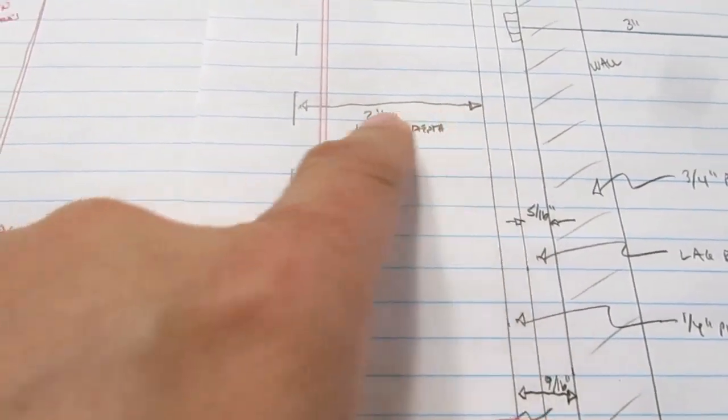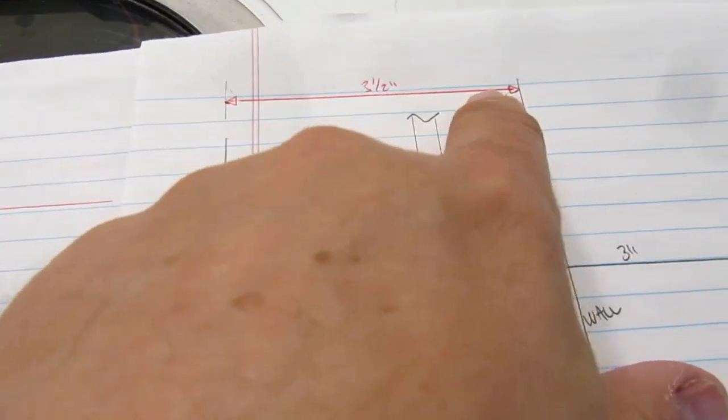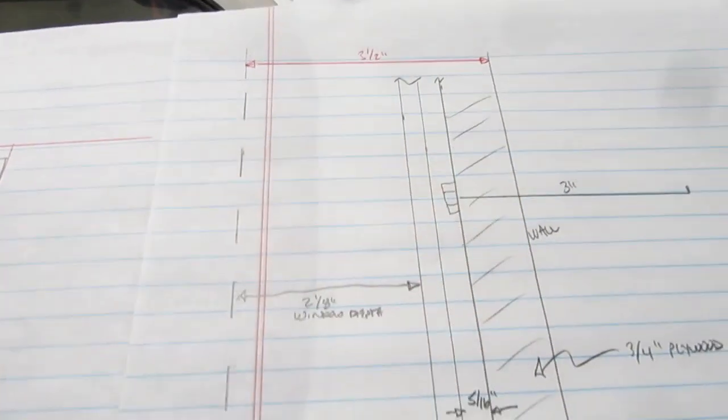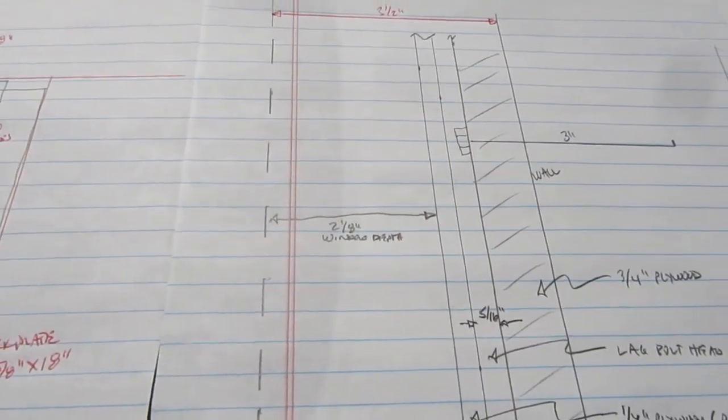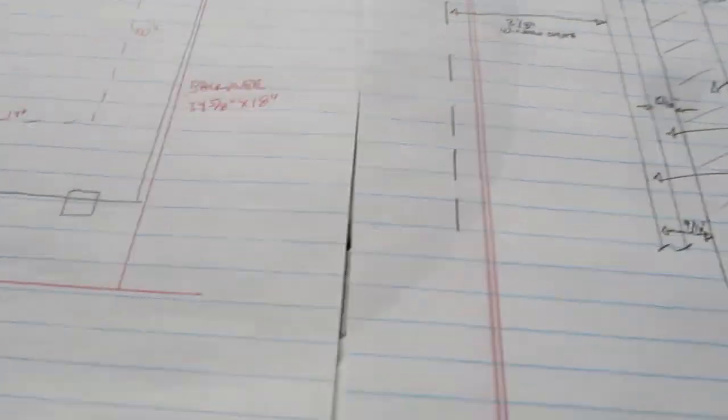Then you add the 2 1/8 inch total depth of the window. The whole assembly comes to 3 1/2 inches out from the wall. I needed a maximum of 4, so that's good. It should actually be pretty easy to make.